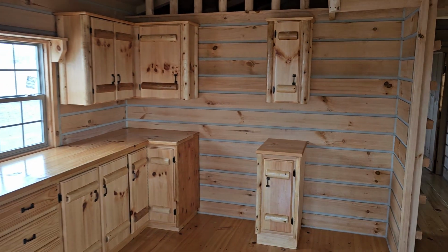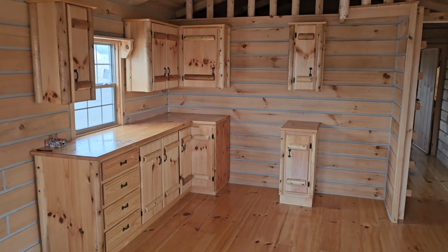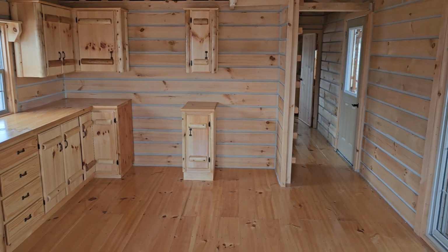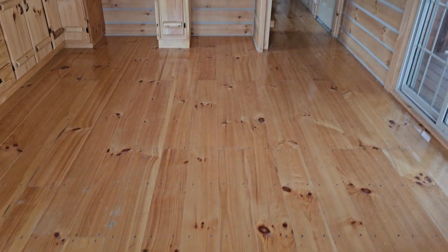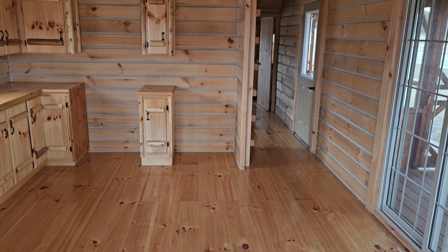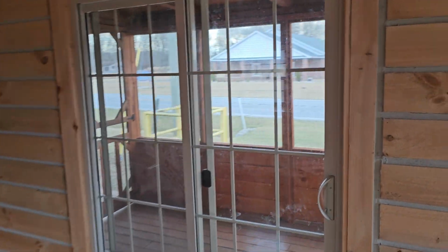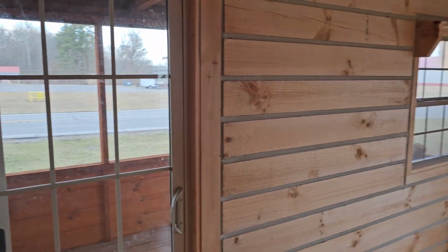We use southern yellow pine as far as the wood goes, but you can upgrade to cedar at a 25% upgrade. As you can see, the floors are already varnished, ready to go. You got a nice glass sliding door here. Let's turn around and show you the living room area.